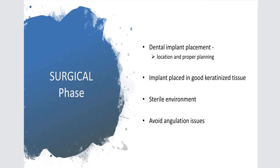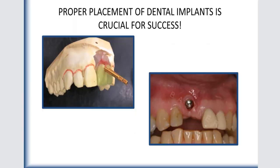So in the surgical phase, again, proper planning and location is really important. Bone sets the zone in where the implant is going to go. We want to make sure we avoid angulation issues. As I've said before, just because an implant is integrated does not mean it's successful. So proper placement is crucial for the success. And you can imagine this lab is going to have to do some serious maneuverability to even see if those implants can be restored. So we want to make sure that the implants go in the right place.